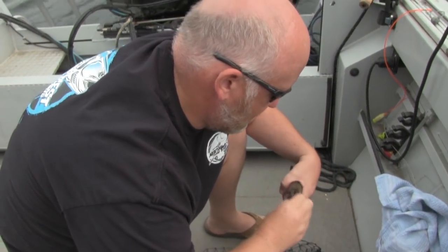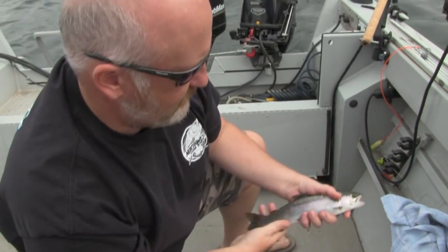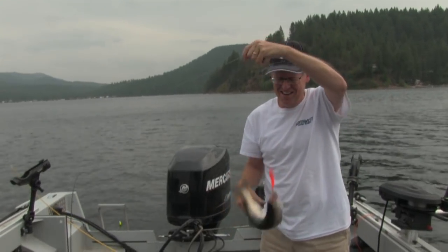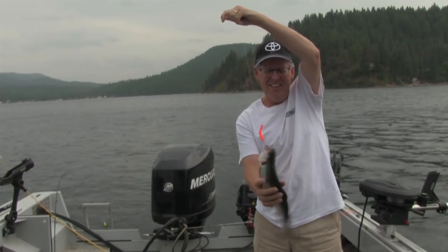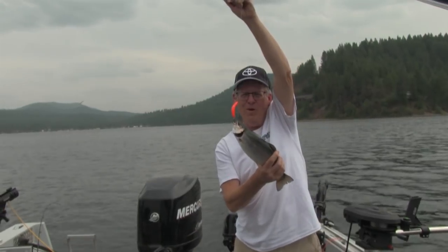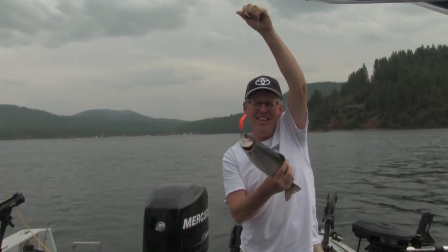Come on, let's count. Aaron and Kakita are on fire. Yep. We're pulling in the gear, and Deer Lake gave us a last minute present. One more for the road. Nice fish out here.